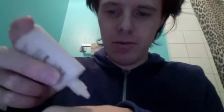This is a number 15, the lightest shade, okay? Comparing it to Porcelain, number 11 from Gosh. Watch the swatch. Here we go. Putting on not very much, just so you can get the idea. Blending this out on my hand. Okay, now Porcelain. And we'll do it on my other hand.